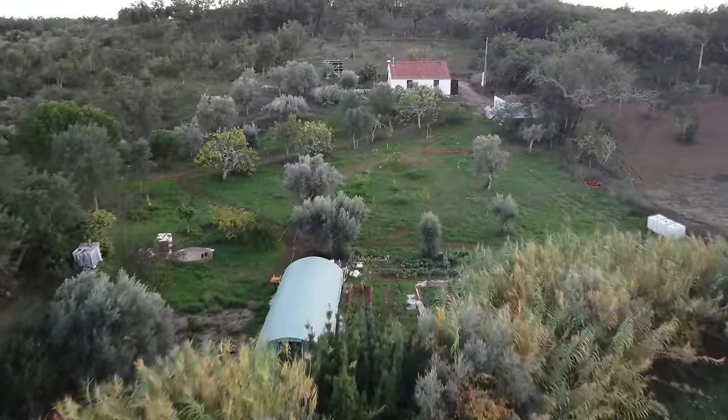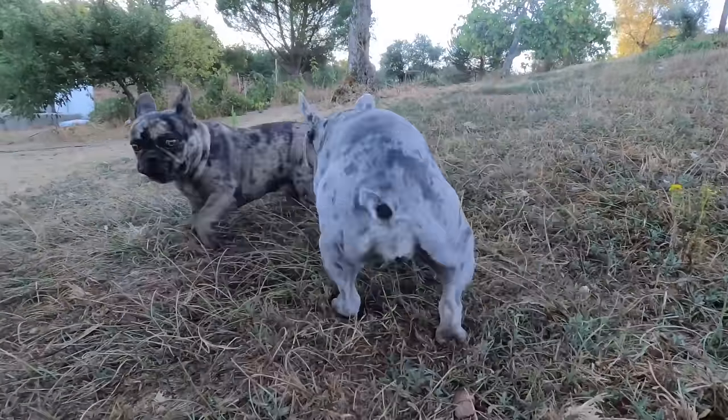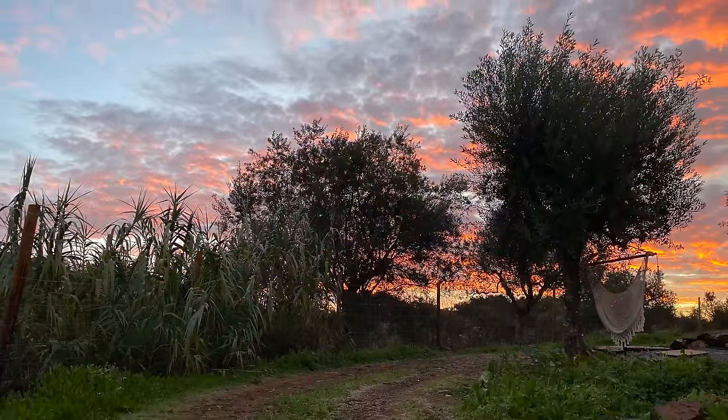Hey, I'm Mark, and this homestead here is where I'm lucky enough to call home. I live here with my partner Alice and two dogs, Gigi and Kaya. We came to Portugal in 2021 to find a homestead, pursuing a dream of ours of becoming more self-sufficient and connecting us back with nature.